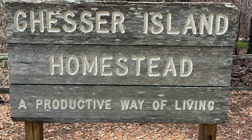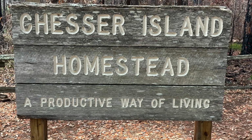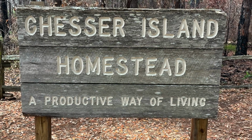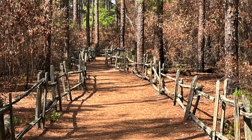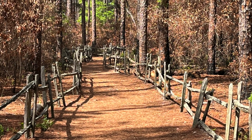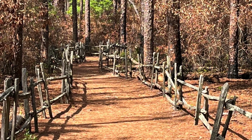This is the area that W.T. Chesser settled in the mid-1800s. And the particular homestead that's there now, that's available for you to walk around and see that early part of life, was put together by Tom Chesser in 1927.